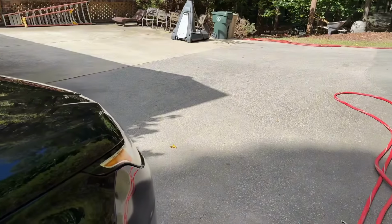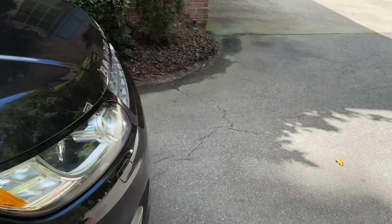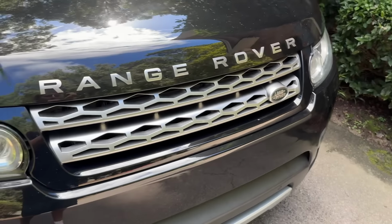Once again, if you're like me, that windshield tapping just really doesn't get old. We're going to move around up front here. We're going to mess around with these headlights a little bit and also the front grille.